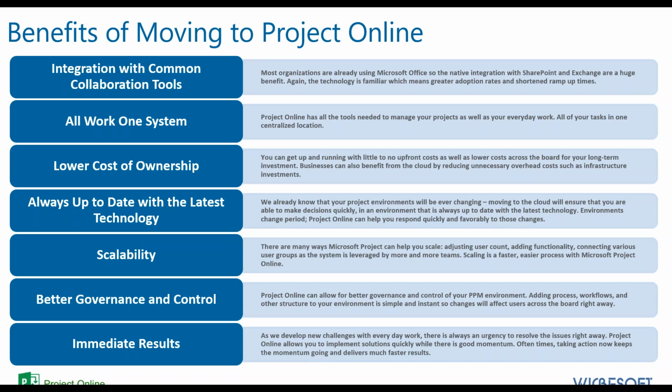So if we have waterfall projects, agile projects, and maybe even some more unstructured work like service requests, we can get that all in one solution, track the resource capacity, even collect time against those things, all in one system. We have a lower cost of ownership, and hopefully we talked about that and demonstrated that to you, or illustrated that at least, for the cloud-based solution as opposed to doing this on-prem.